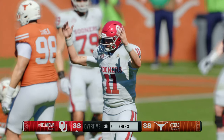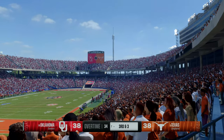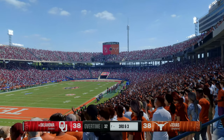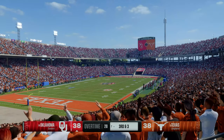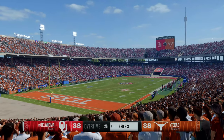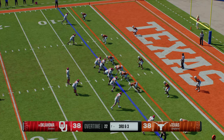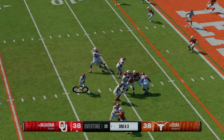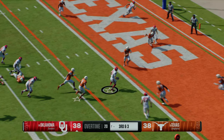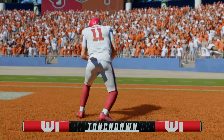Nowhere to run up the middle. Third down, close to the goal line. They can still get a first down without scoring. They're going to throw for it on third and short. Escaping the pocket now. Into the end zone to take the lead here in OT.